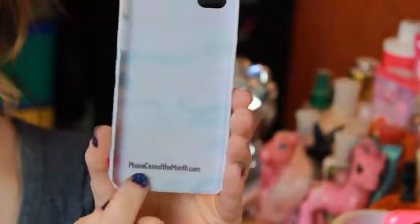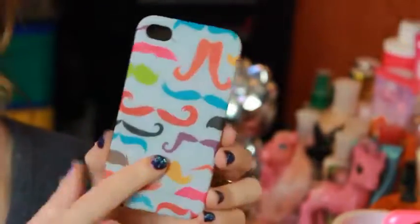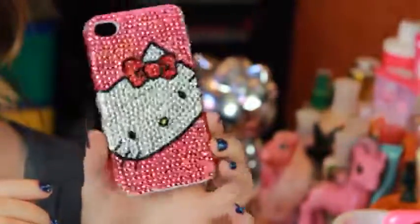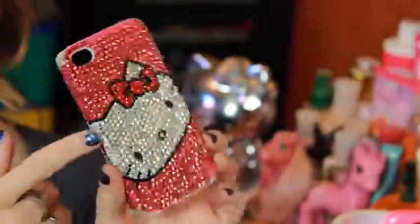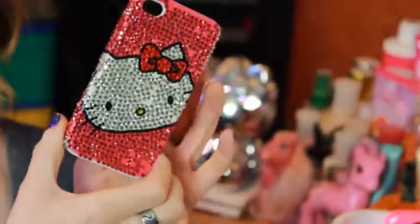This one was sent to me from Phone Case of the Month. And it is just a super cute, cute, cute little mustache case. And the next one was also sent to me from Lori. This one is just a pretty, pretty blinged out Hello Kitty. Some of the gems have been coming off like crazy, but I don't even care. This case is just adorable in itself.